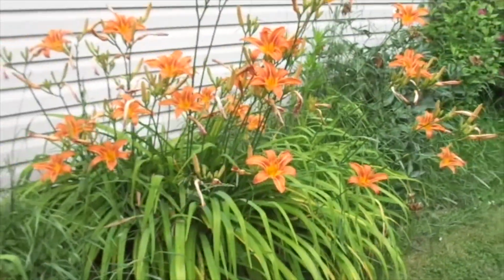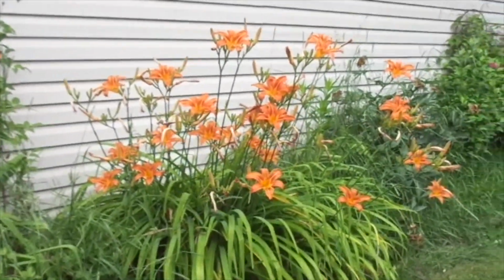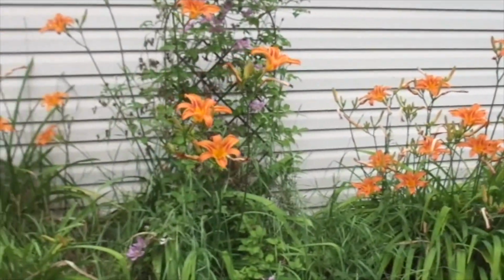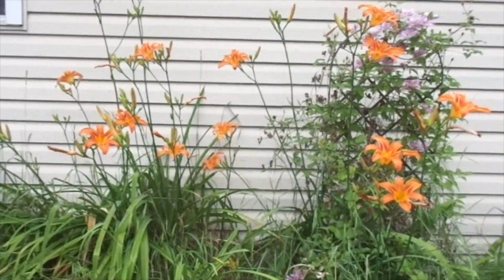I think these are called tiger lilies, my darlings. I'm not sure, but just wanted to share those with you. They come up every year. And I just love them.